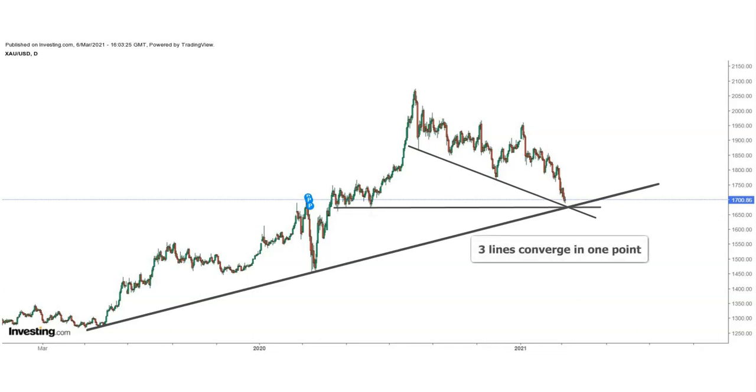Interestingly, all these support lines converge in one point around $1,670. I am not suggesting that gold should decline until the $1,670 level, but it seems logical if gold tests three trend lines that converge in one point. Most importantly, the converging points target next week, timing-wise, meaning over the next few days we should see gold bottoming out. There are several other points that suggest a soon reversal in gold.